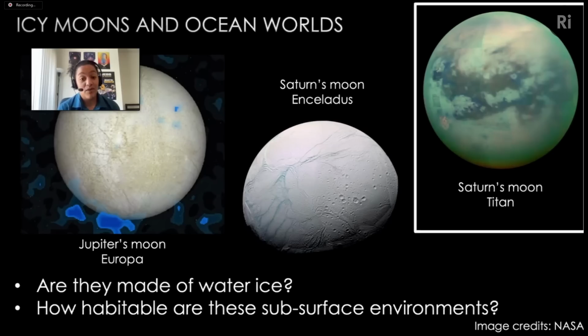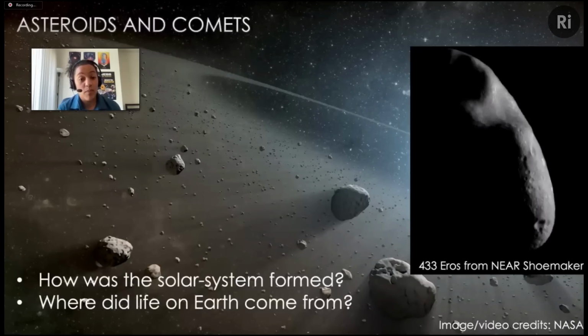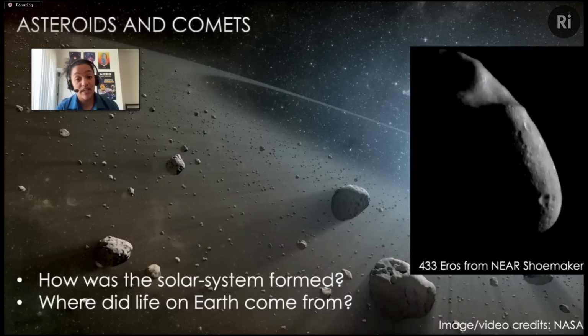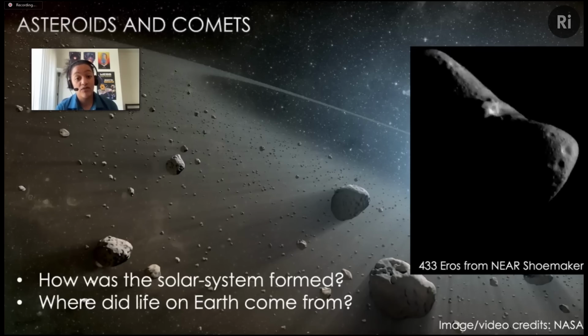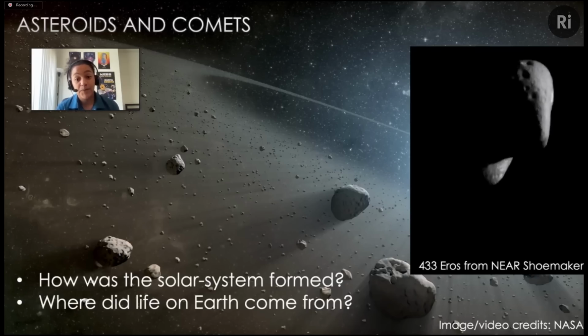And this image here of Titan is from Cassini infrared instrument, and it shows the ability of the infrared to look through the haze and reveal the surface of the moon. And again, this is another place where there may also be life, but maybe not as we know it. Then we have asteroids and comets, otherwise known as primitive bodies. And these are of huge scientific interest because they're the leftovers from the formation of the solar system, and they can tell us a lot about the solar system.